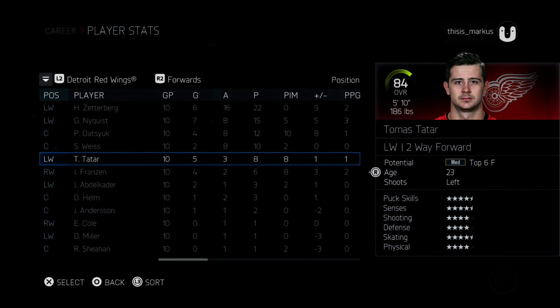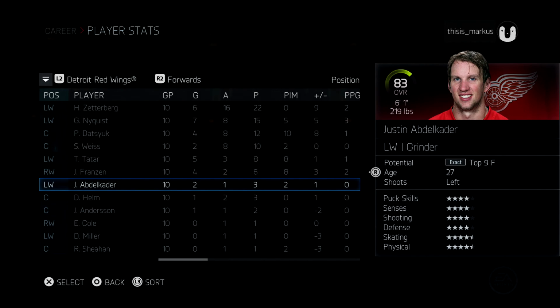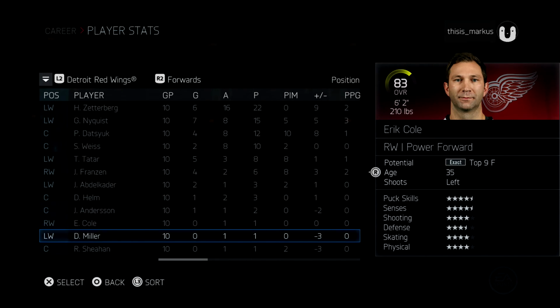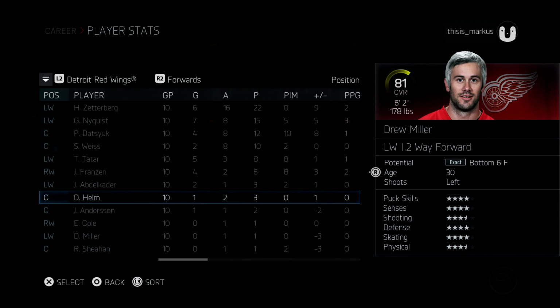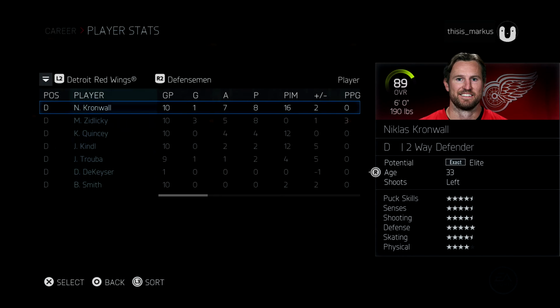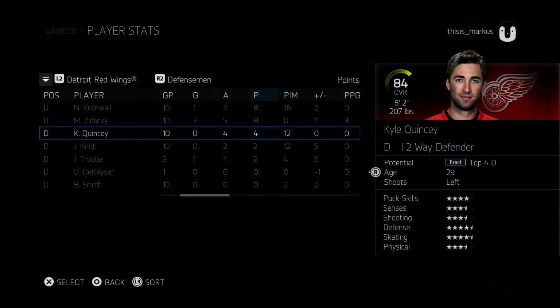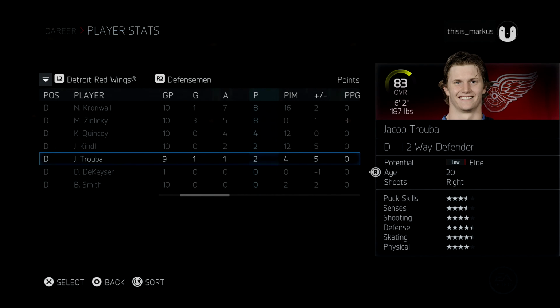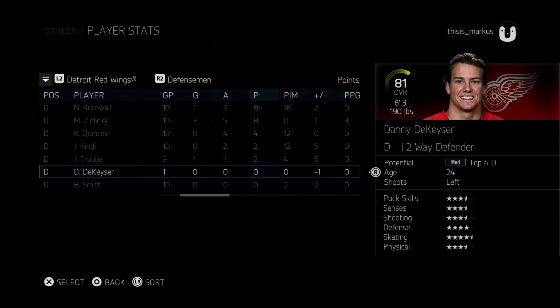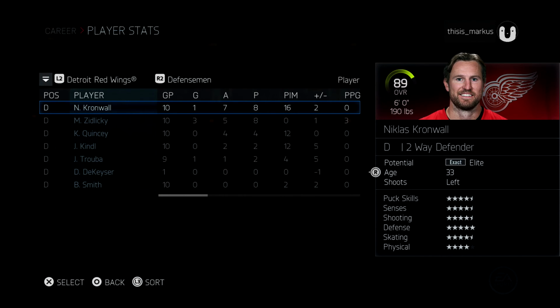Tatar, 5 goals, 8 points. Franzen, 6 points, 4 goals. Abdelkader. So everyone seems to be chipping in. Let's look at the defensemen. Cromwell, 8 points. Zidlicki, 8 points. Yeah, so it's the power play. It's definitely the power play where we're stepping up here. Truba, only 2 points in 9 games, but he's not on the power play. So, yeah, nothing to be ashamed of there. Can go back in and change all of that.